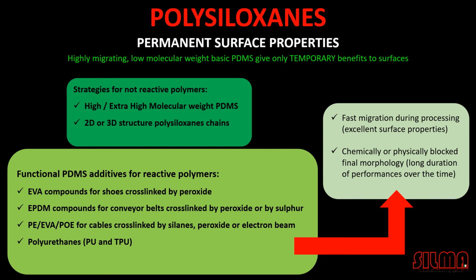For compounds cross-linked by peroxide, as we already saw, the reactive polysiloxane containing reactive groups versus peroxide will be fixed during the cross-linking of the compound. EPDM compound for conveyor belts, for example, also SBR compound, styrene butadiene rubber. PE, EVA, POE for cable, which are cross-linked by silane and peroxide or electron beam. Also in cable, there are many applications that need scratch resistance, in electric vehicle materials, as well as in traditional cable, where there is abrasion.